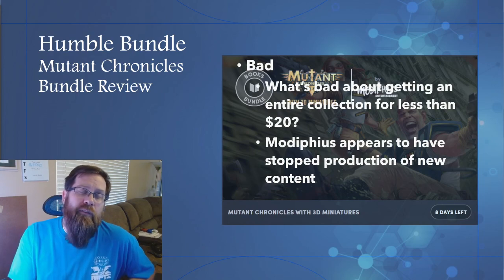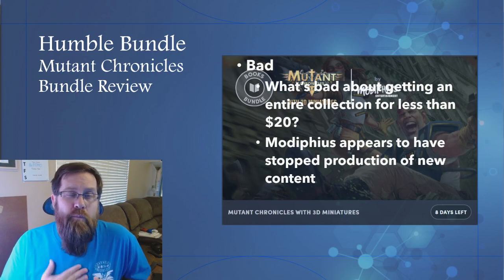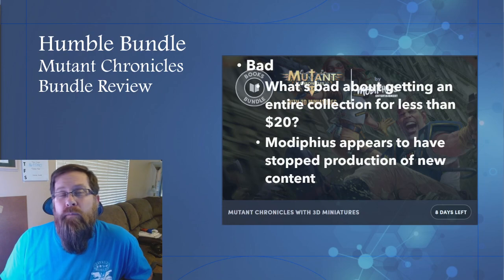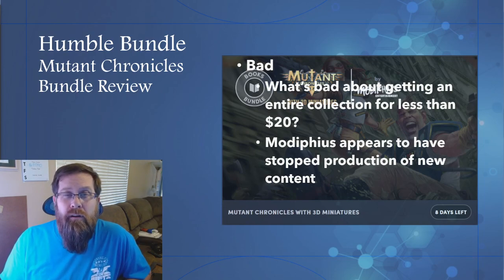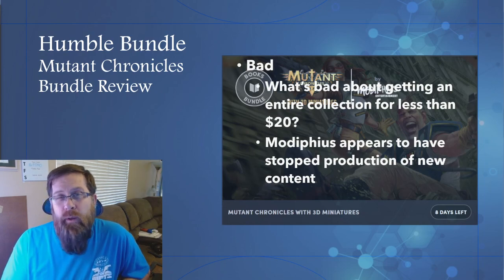The biggest downside that I've found about this is that, to me, because I do not have any insider information about this, it appears that Modiphius has stopped production of new content. They haven't released any new source books or any new material in quite some time. So if you are looking for expanded content, moving forward of the storyline, anything like that, they're not doing it. I'm not seeing any new adventures coming out.